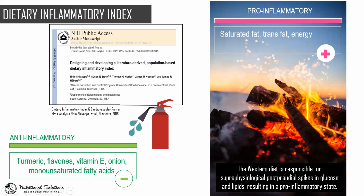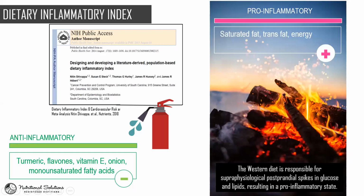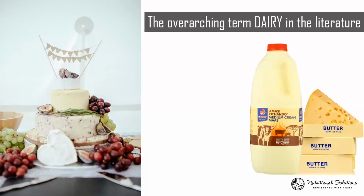Okay, so if we look at the dietary inflammatory index, this shows us if a food is pro-inflammatory or anti-inflammatory. Something like saturated fats or trans fats or very energy-dense foods can be pro-inflammatory. Anti-inflammatory foods are things like turmeric, flavonoids, onions, monounsaturated fats. But where does dairy fit into all of this? Where does it fit into this inflammatory picture?